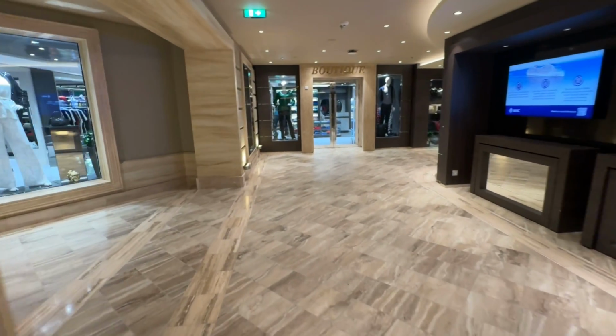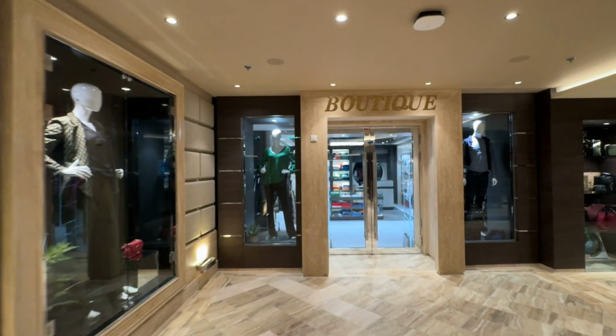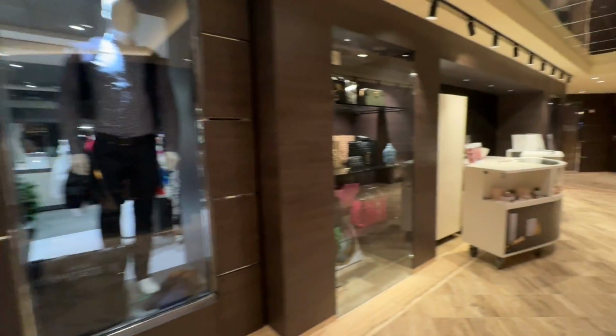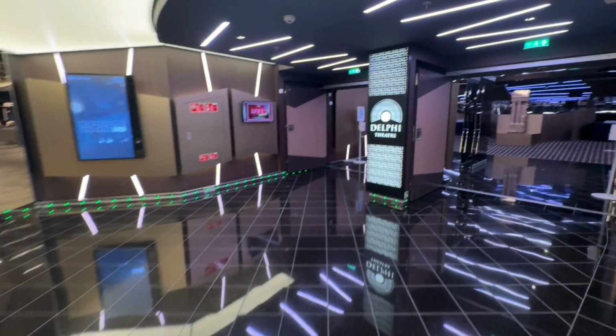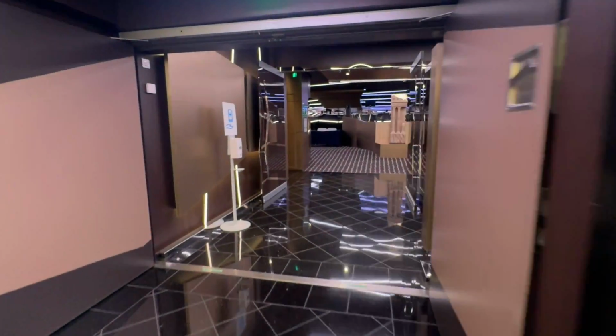And then round the corner we've got yet more clothes shops. The shops only open when the ship is at sea, so they will close when you're in port and during the night as well. And here we have the Delphi Theatre, where you'll find fantastic shows on pretty much every night.